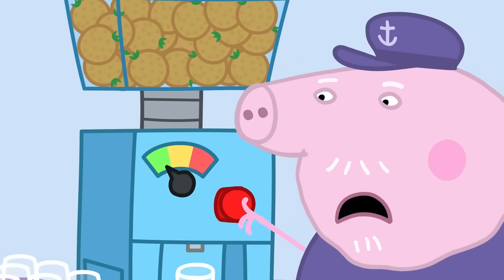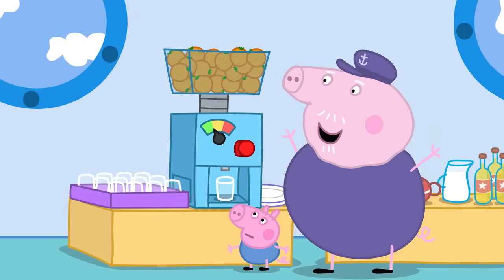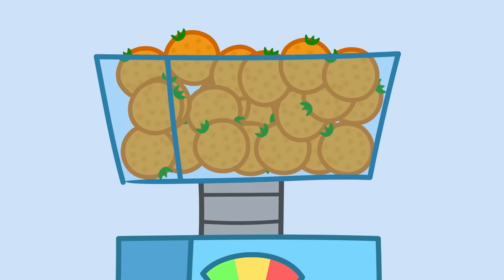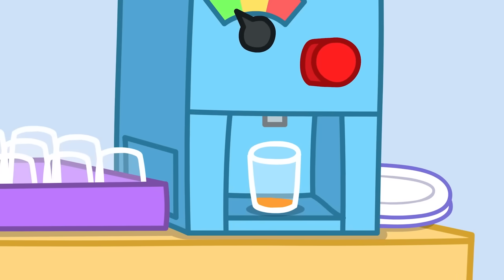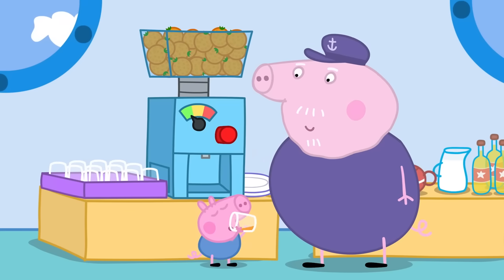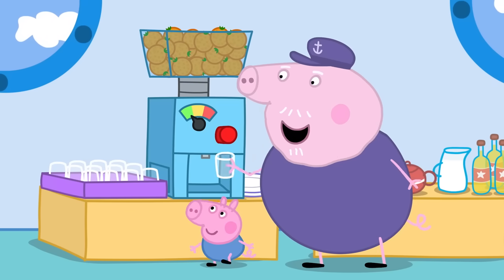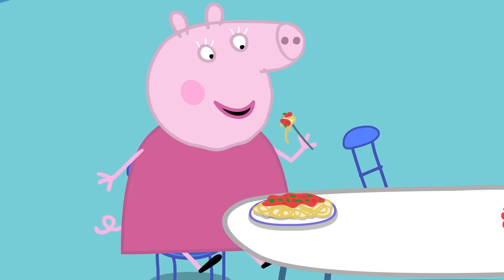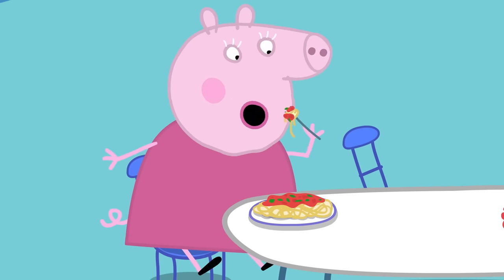Let's see here. Aha! Ooh. The orange juice machine is very loud. And it hasn't made very much orange juice at all. Oh. Juice! We'll just have to make some more. Delicious. I can't wait to... Finished!